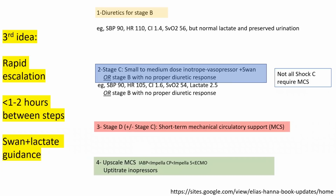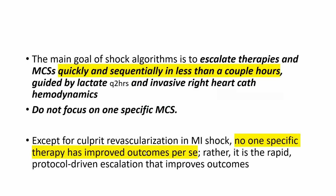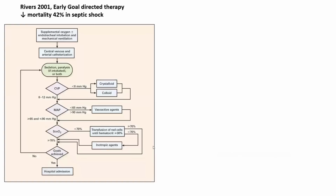And here, again, I don't want to be insistent on specifics, although I will provide you a little later the specifics of therapy, which mechanical circulatory support you would use. I will provide you some guidance, but I want you to know that it is subjective, and what improves outcome is the quick escalation, not the specifics of therapy. And here I learned from septic shock. It's a lesson in history. I hope everybody recognizes this trial.